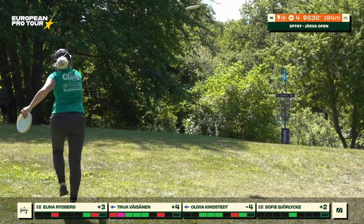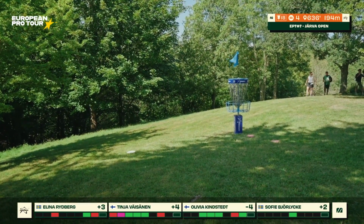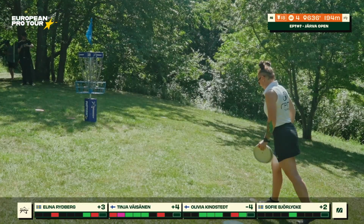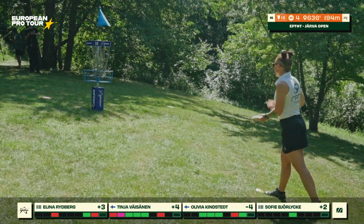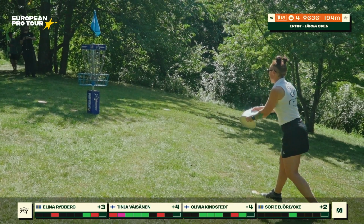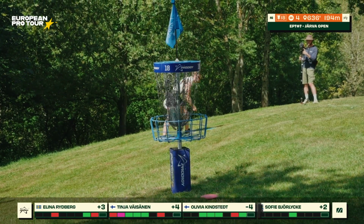Elina here. Giving it a run. Unable to connect. She'll have to settle for bogey, and that's going to drop her off that lead card for tomorrow. Great finish there from Sofie.